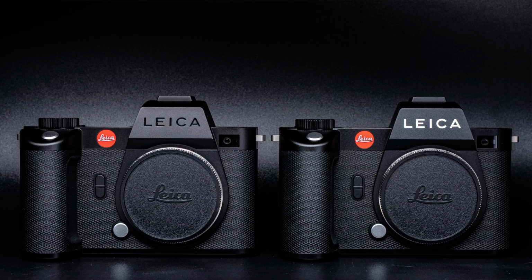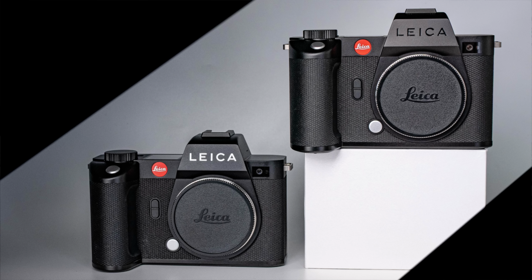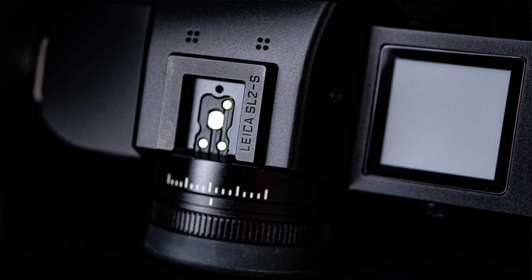How can you tell the difference? The main difference is the SL2 has got the white font on the front, the SL2-S has got the black font on the front. They're the main differences if you're looking at one in the street. If you want to get geeky, the SL2's got the split twin button on the front, the same as the SL2-S, and the black buttons on the top instead of the silver buttons on the original SL, and the slightly nicer grip.